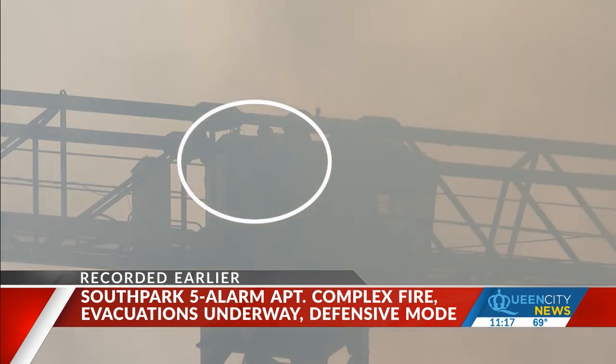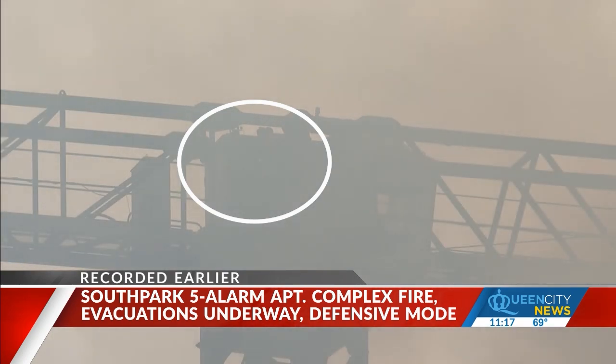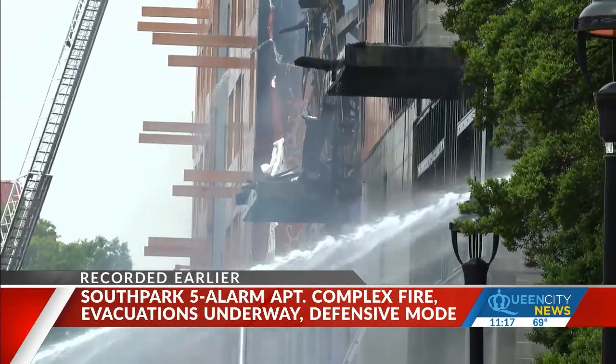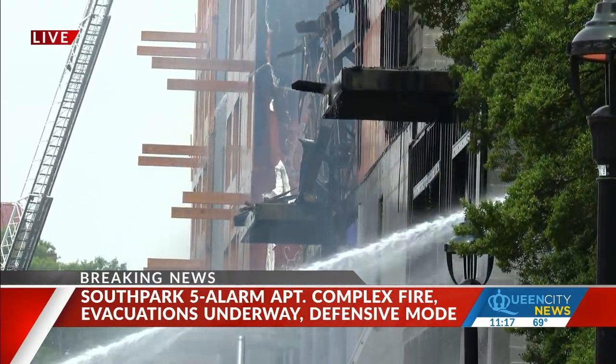Wow. And there are a lot of local businesses that are nearby. This is in a construction area in South Park. This is near the Ruth Chris Steakhouse, 7700 Liberty Road Drive. A multi-story apartment complex that was under construction. Right next door, as you see through the water, is the neighboring building that is also under construction.